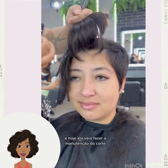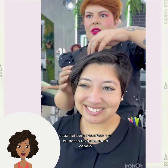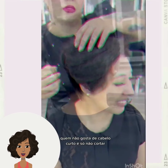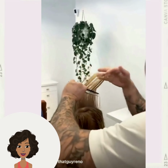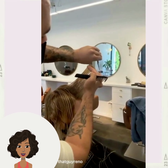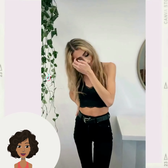So it looks like the stylist is doing a pixie cut for this next one. Beautiful asymmetric style pixie. Absolutely gorgeous, and I love this stylist's hair and makeup as well. Both of them look absolutely amazing. And then we see someone with long blonde hair. Oh, she got more of like a wolf cut style. Beautiful layers. Absolutely stunning.